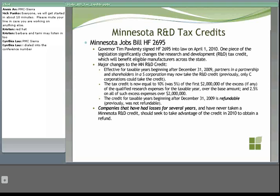One other big change is the credit is now equal to 10%, which was 5%, of the first $2 million of excess, if any, of the qualified research expenses, and 2.5% of all such excess expenses over $2 million over the base amount. Again, what's also great about the Minnesota one, the credit for taxable years is refundable, where previously it was not refundable. So we can see more states seem to be going in that direction, trying to grant refundable credits. One of the biggest things about this Minnesota credit too is that companies that have had losses and have never taken the credit can now take advantage of the credit in 2010 to obtain a refund.